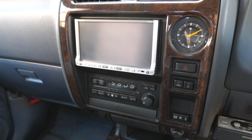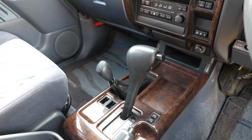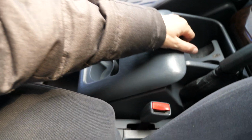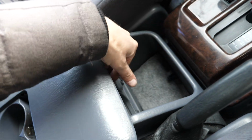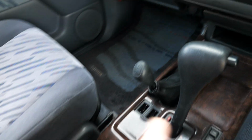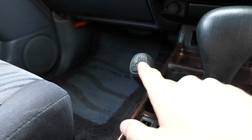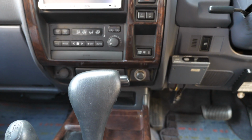Analog clock there, that's kind of neat. AC does work. Shifting is good. Tested the brakes, the power steering, the e-brake, all of that is good. The lid to this is broken off. It's supposed to cover the cup holders there. Small problem, I would say. This one here, you can get rid of these cup holders if you want. Or you can put them down. Here you have high gear and low gear for off-roading. And then a four-wheel drive button. Where is that button?